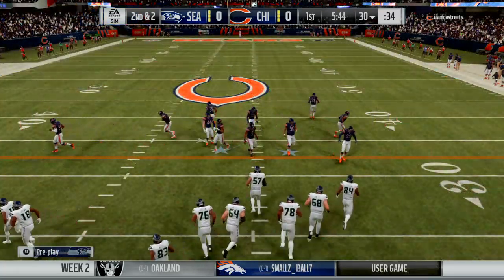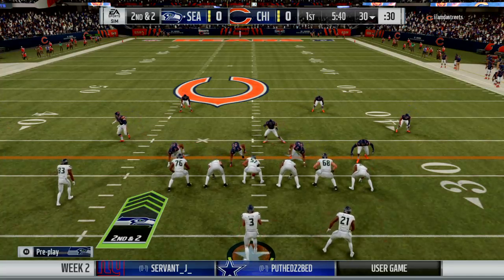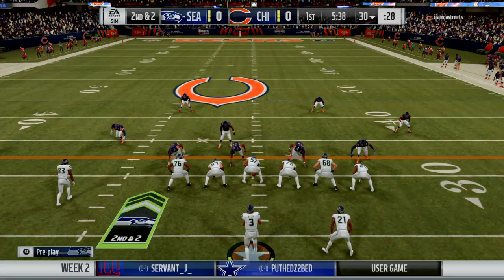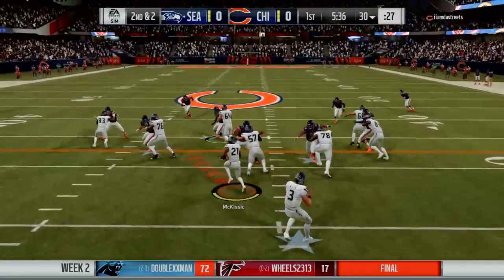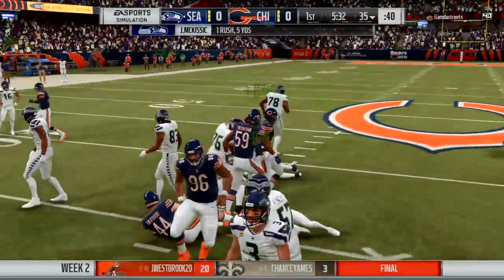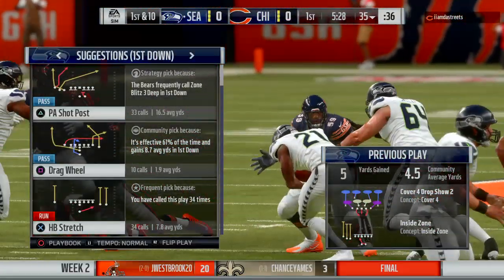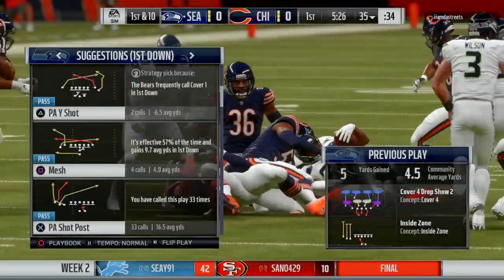Facing a 2nd and 2 after that last catch, good for 8 yards. A first carry for the converted wideout, J.D. McKissick. And he's able to take this one up to the 35-yard line. They get 5 out of that one, and it moves the chains.